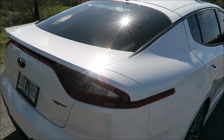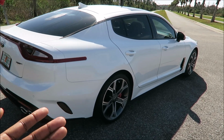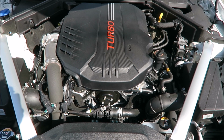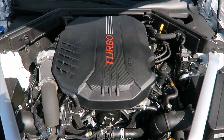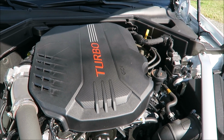I mean, it's one of those things to where the looks will draw you in first, and then the performance will be next. Speaking of performance, let's take a look under the hood. Now, please excuse my filthy engine bay, but I kept this all as realistic as possible. I daily use this car, so I'm not gonna doll it up too much for the video.